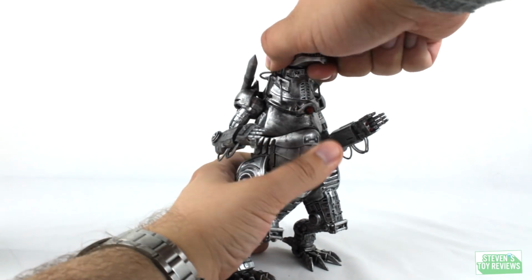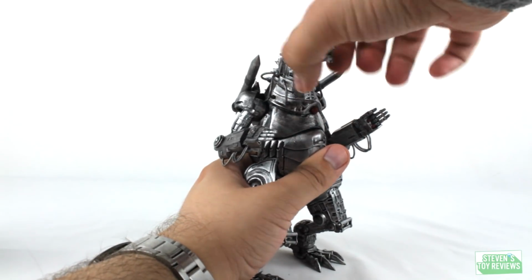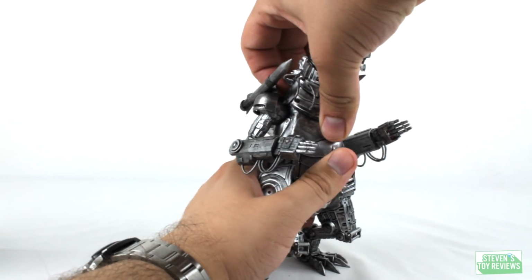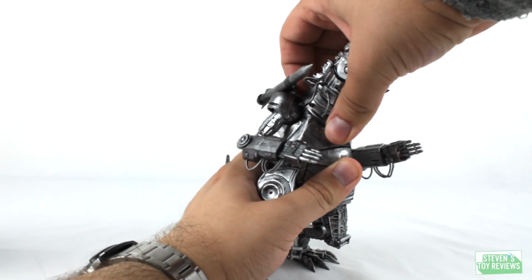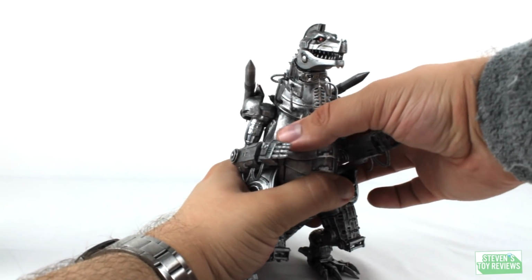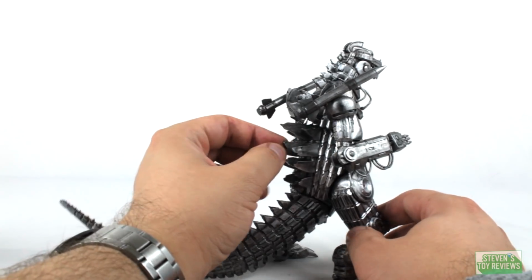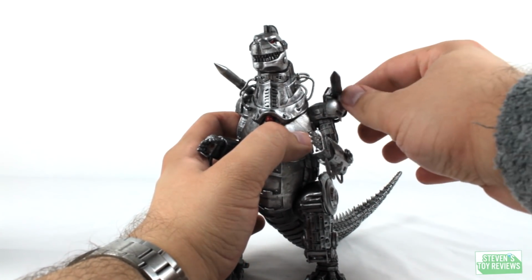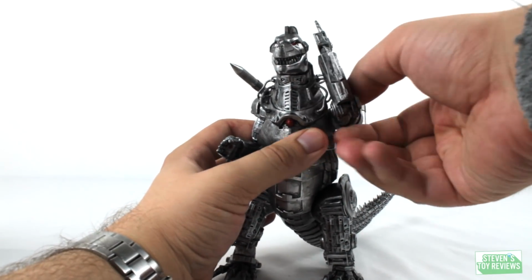Not a whole lot of range of movement, but when you combine it with this section as well, which does have a little better range of movement, in typical Mechagodzilla fashion, you can rock it forward and back a little bit. You can push it. It feels like a barbell style ball joint. And you can twist it and turn it from side to side. The dorsal plates are very spiky, especially the center row, so it can be hard to get a good grip on this guy. The missiles, which we'll talk about in a second, are plugged in on pegs, so they do swivel. Very good. Shoulders are on ball joints.